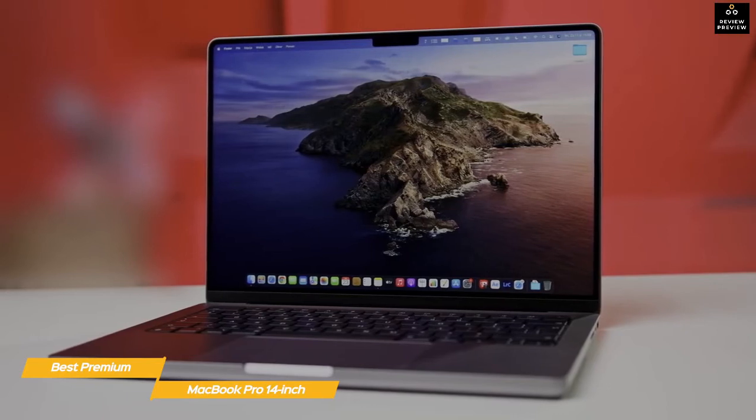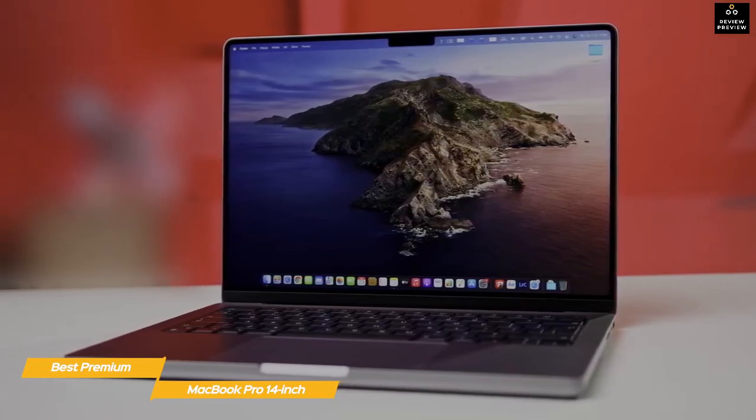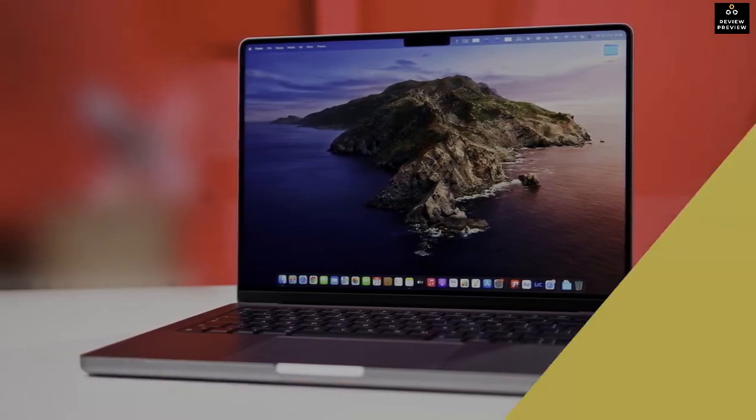If you're looking for a great laptop for programming, the Apple MacBook Pro is an excellent choice. It's portable, powerful, and up to the task when it comes to programming, web development, and more.